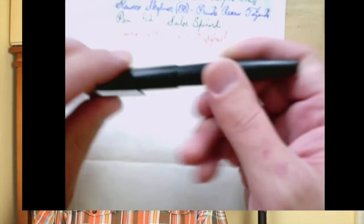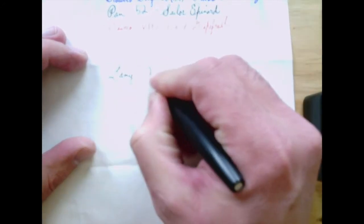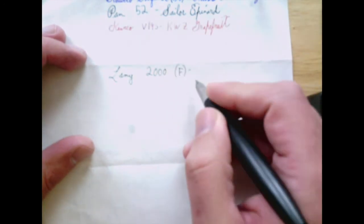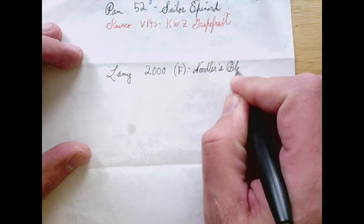All right, so as far as pens I have inked up, I always have the Lamy 2000 inked up. I'll tell you why I like this pen. It has really good flow. It's really comfortable in the hand. It lays down a really good line. And it's well behaved on cheap paper. This is just an awesome pen. Honestly, I ink this pen up about once a week. Sometimes once every 2 weeks, but about once a week.